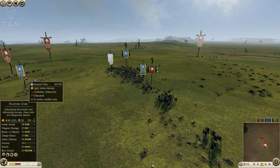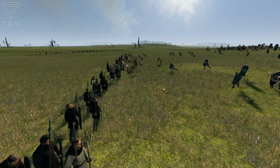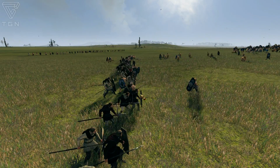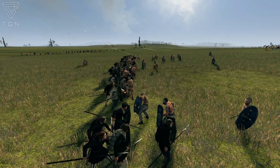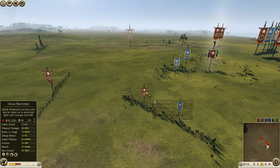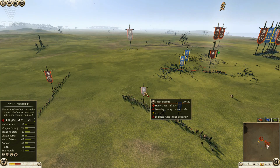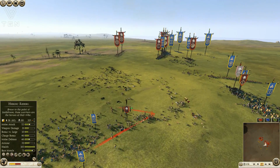And again, more charges coming from the painted ones. They're going to go out here and catch this spear unit that stood still. So the painted ones have racked up about 150 kills in this battle, maybe more. These guys have provided a lot of great support. Now again, remember they carry the scare effect as well. On a low morale unit, you can see it's already playing a big role here, wavering, losing current combat, and they're also going to be scared by the unit.